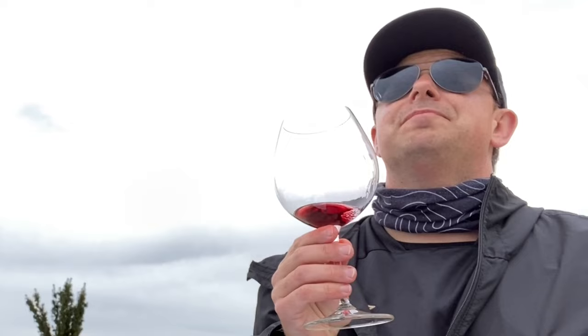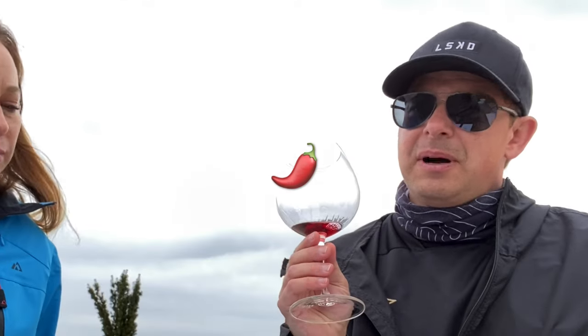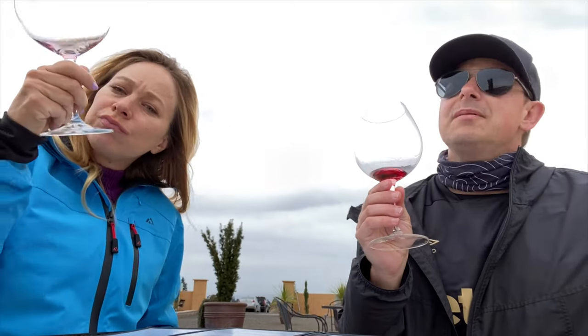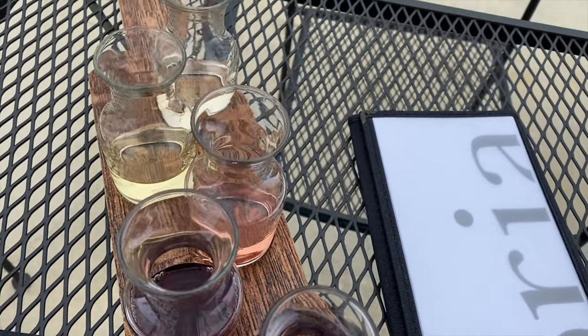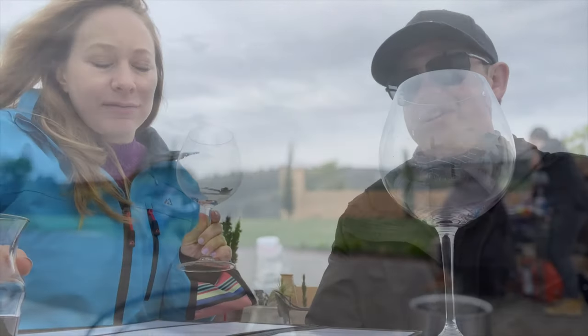Oh, wow. Wow! Dry, but not too dry. Very smooth finish. A little spice on there. Spicy on the back of the tongue. Mm. And a delicious aroma too. Wow, that's a very drinkable one. Very dry. You can see why that got the award.